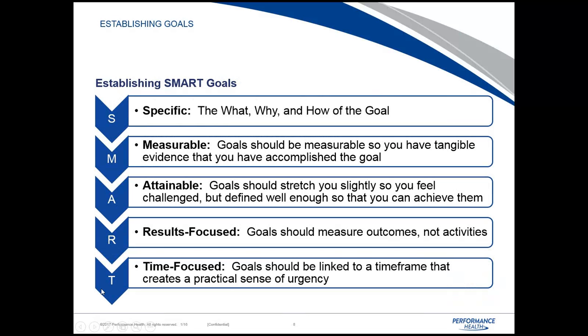A practical approach to establishing goals is using the SMART goals concept. SMART goals ensure that managers and employees have a mutual understanding of expectations and both understand what success looks like. So, SMART goals include the following components.